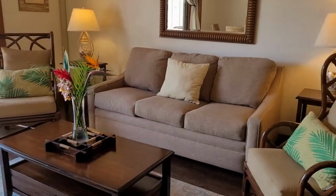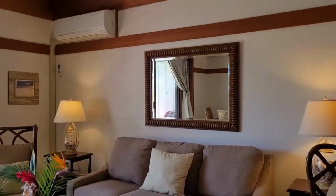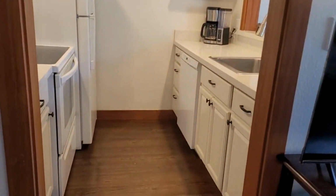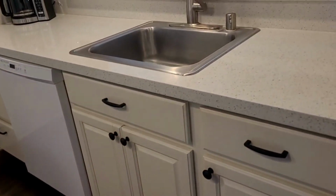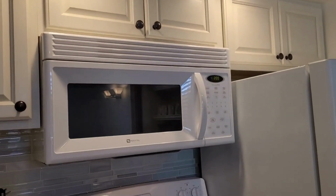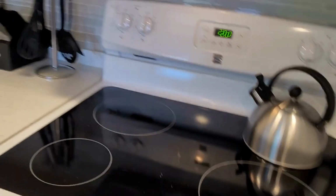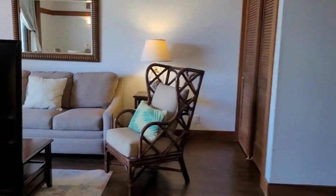So here's your living room. We have a pull-out sofa. The AC has already been installed, which is pretty convenient. They also updated their kitchen. So newer cabinets, we have the same quartz countertop, recessed lighting, white appliances. It's basically like move-in ready. Nice backsplash too.